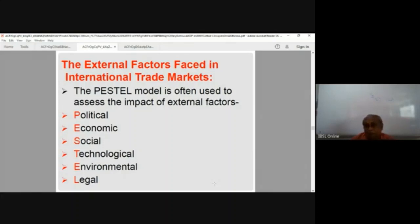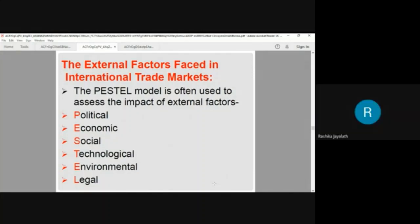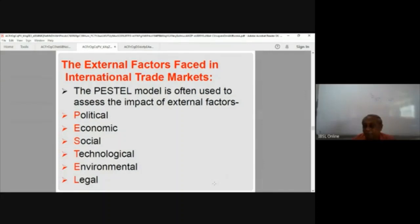Now we are going to discuss the external factors faced in international trade markets. Right? Before the buyer and seller come into an agreement to either import or export certain goods to some other country, you have to study these external factors which you will face in the international trade market. There are so many factors, but basically we'll categorize them into a small segment. We call it the PESTEL model of these external factors.